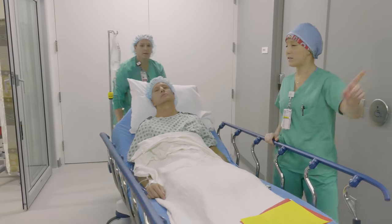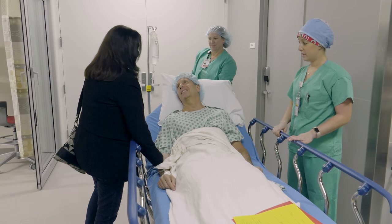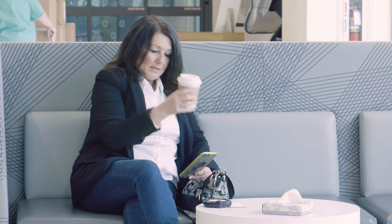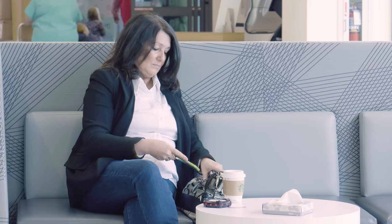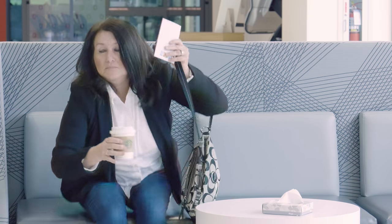When you move to the operating room, your loved ones will return to the surgical waiting area and will have access to complimentary Wi-Fi, snacks and beverages, a status board to track your progress, entertainment to pass the time, and a member of our team for questions or food delivery recommendations. He or she must remain on site to speak on your behalf.